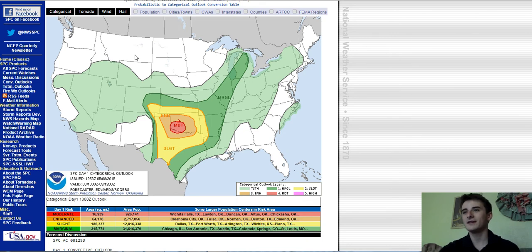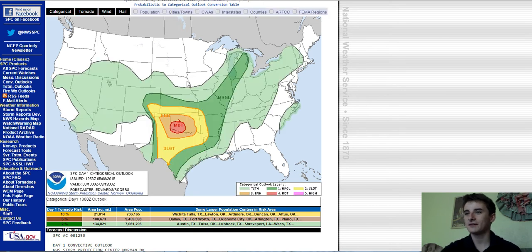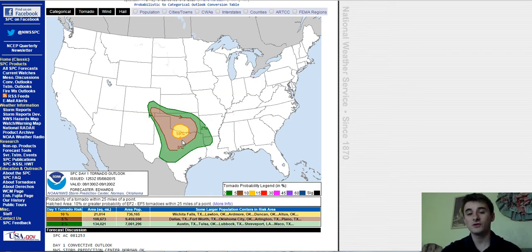Let's take a look at the probabilities for the different types of severe weather modes for today from the Storm Prediction Center. Let's start off with the tornado threat for today. Obviously, the highest threat for tornadoes is going to be where that moderate risk is in place, from far southern portions of Oklahoma down through northern Texas here, kind of along that state line, where that greatest threat is for tornadoes today. We also have a 5% area across a good part of central and western Oklahoma, through northern portions of Texas, and even down through central Texas as well. And then we got the 2% probability for tornadoes today in that green.